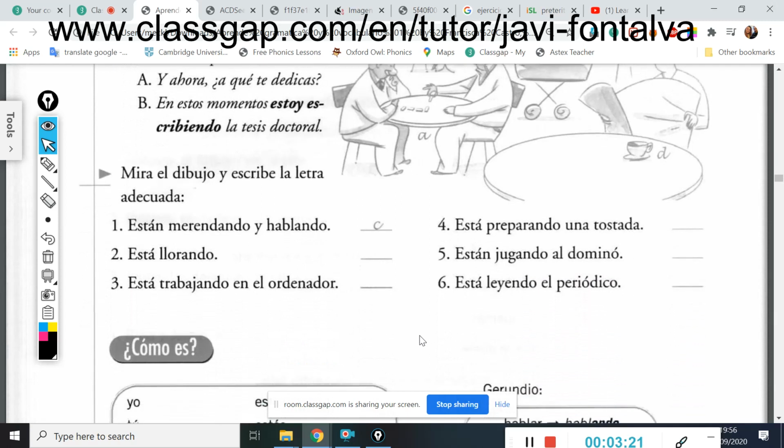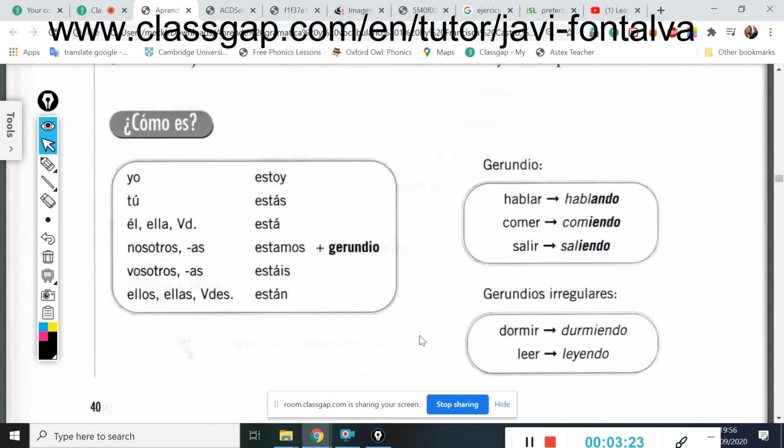Okay, so ¿cómo es? So what is it like? This is the way you build it. You're going to have to use estar. Remember to use estar and not ser for this construction. And then gerundio. How do you build a gerundio or gerund? Using -ando or -iendo. There are two irregular ones, which are durmiendo and leyendo. That's all. Only two irregular ones.